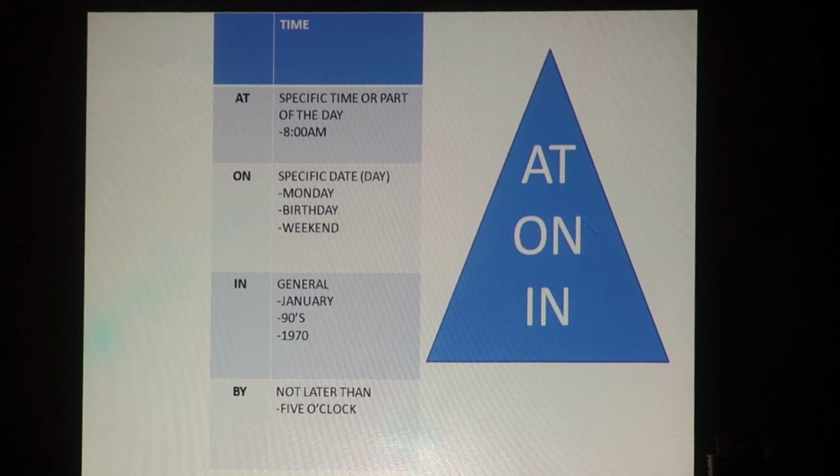And then moving down on a larger area or span of time, on is used for a specific date or day. So in our example, you have on Monday, on my birthday, on Saturday. And the last one, at the base of the pyramid, you have the preposition in, referring to a general area of time. And in our example, we have in January, in the 90s, in 1970.